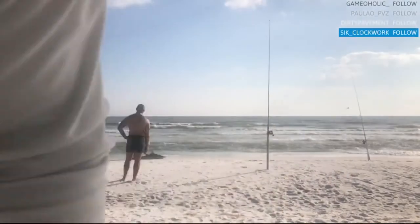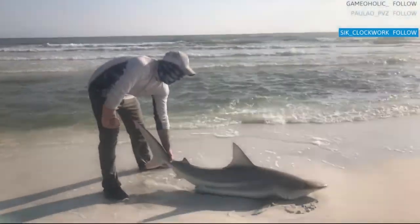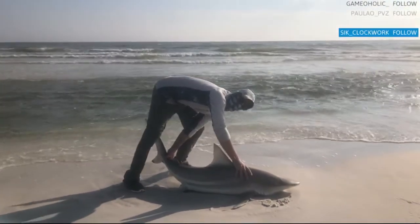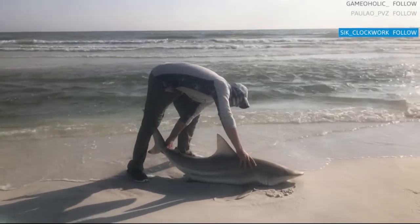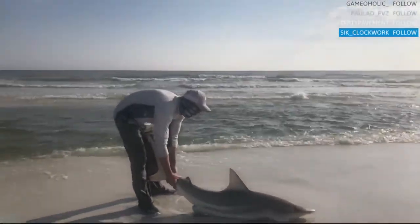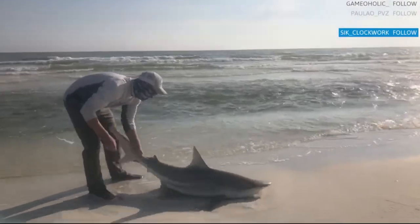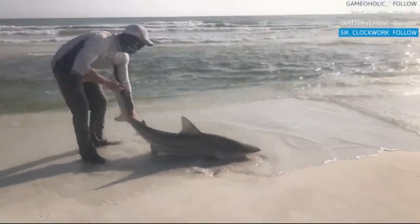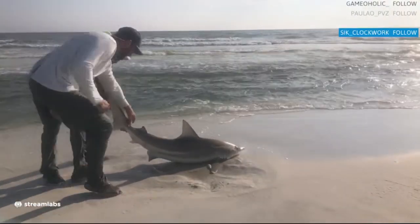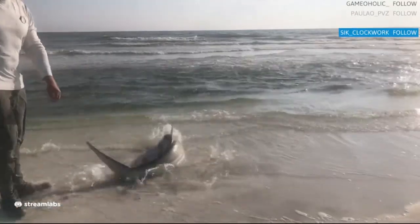Alright y'all, let's go for a ride. I'm actually live streaming it. Yeah. Go ahead, Jake, get in there, bro. Hold on. That's a beefcake, bro. That's a 100 pounder, bro. That's a 100 pound shark.